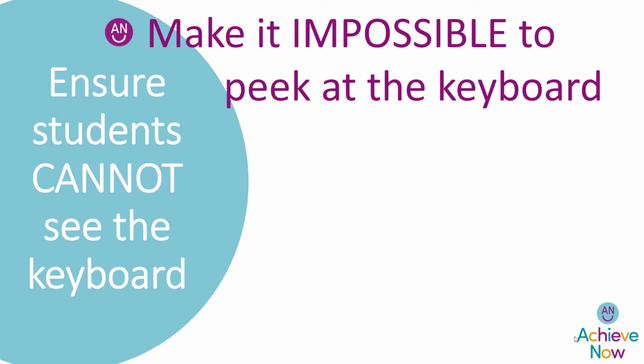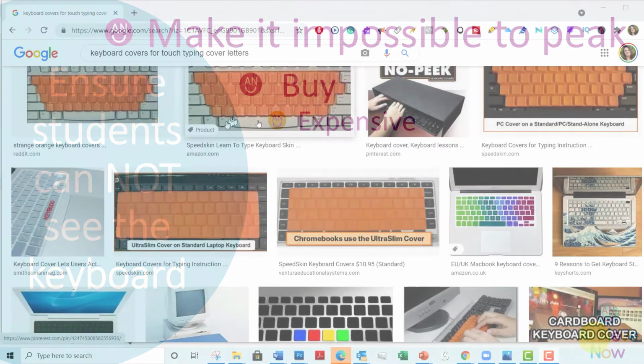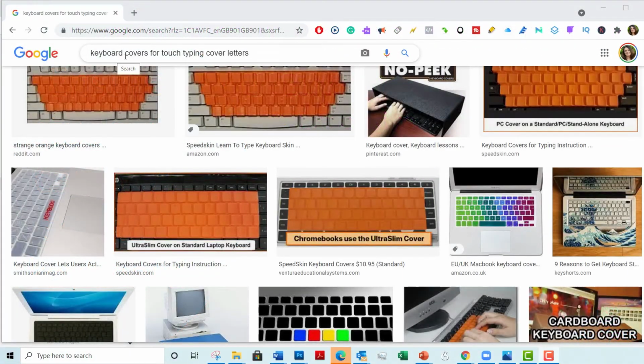And basically you need to make it impossible to peek, and you do this by using keyboard covers. In the past I used to buy them, and I'm going to show you what they look like, but I stopped doing this because I just found it too expensive, because I'm always trying to keep my costs down. To show you what's available, I've just done a quick Google search for keyboard covers, and here we see these sort of sheaths that go over the letters, which I found quite fiddly.